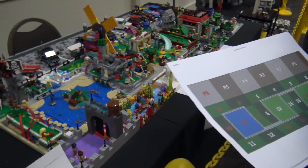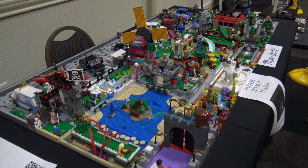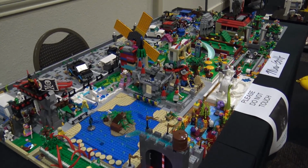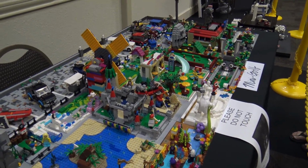I always bring some extra pieces just in case things need to be tweaked if I didn't get the path to line up with the person next to me. So that's some of the challenge of a collaboration like this, but I think we really did make it work pretty well.